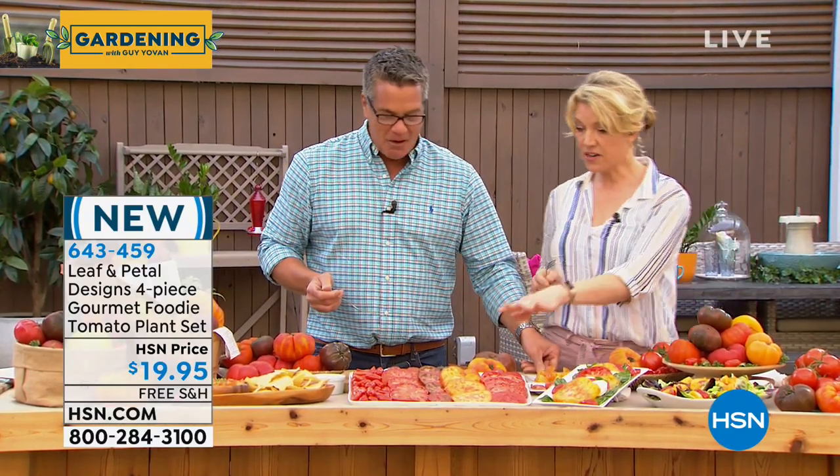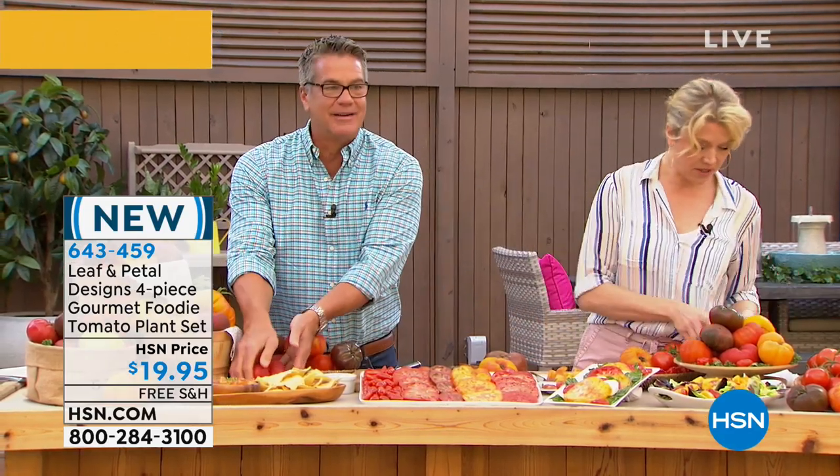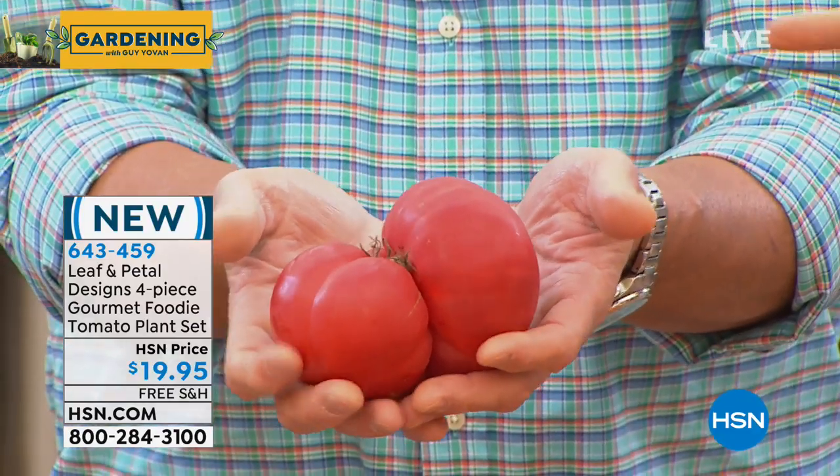So you get the Cherokee, you get the rainbow, and you get the mortgage lifter. That's these guys. I mean, look at these. Look at this nice tomato. They're huge. Like pounds of tomato in one tomato. It's like two tomatoes that didn't want to grow away. They were like, we want to be together.